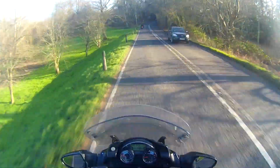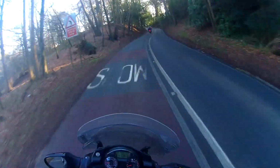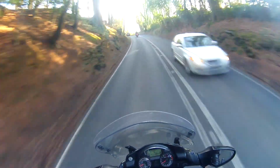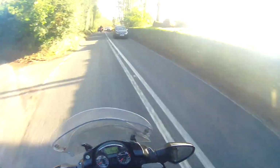Again, looking at there, there's a left-hand deviation marker with a reduced speed. Councils don't spend money on signs unless they have to, so nine times out of ten, it's good to do what they tell you. Moving out to the crown of the road, just so we're in position 3, position 4 because of the oncoming vehicles.